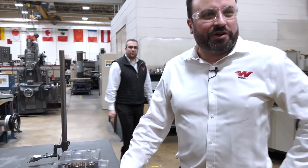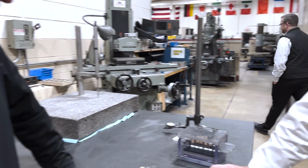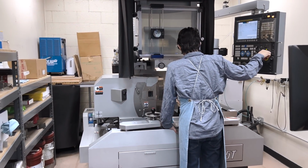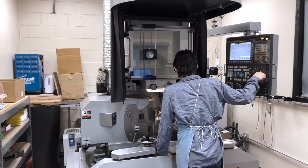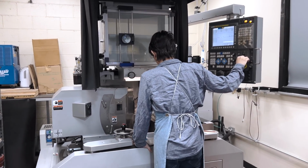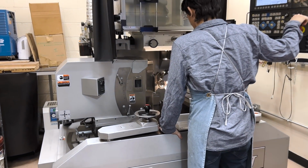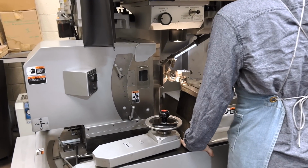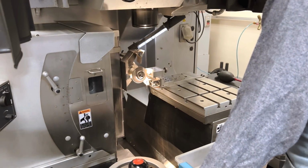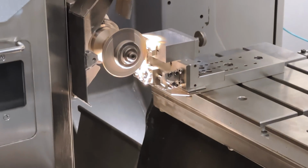So the next machine we're going to show you is actually pretty rare in a tool room. They're pretty popular in Germany and in Japan, and that's one of the things we noticed with the premier die shops, that this was a key piece of equipment that, although we don't use it quite often, what it does for what we can make out of it gives us significant uptime on our progressive dies.